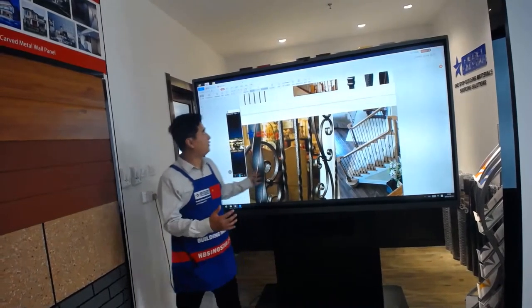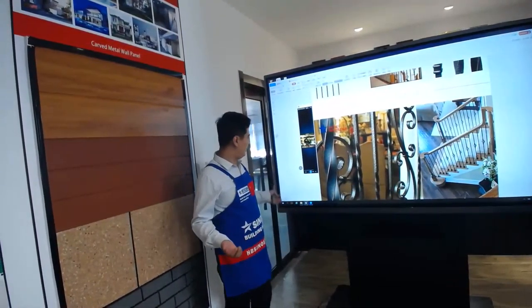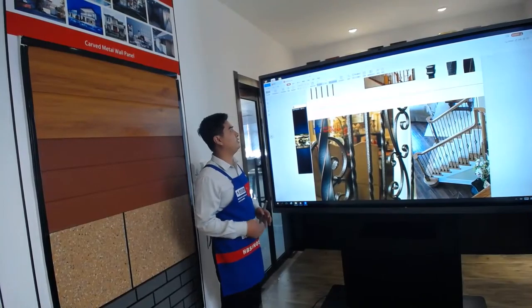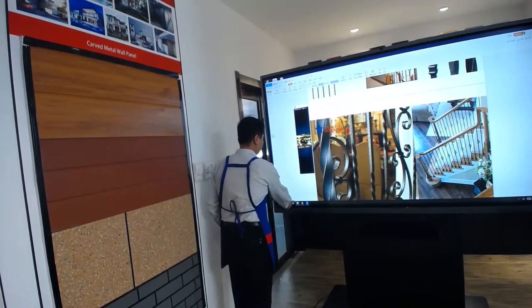This is some of our photos of performance. It's very beautiful, right? Later I will show my production process, and then you will know why our baluster has excellent performance.